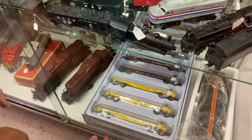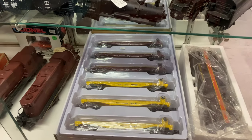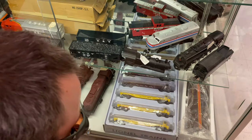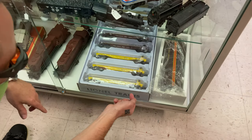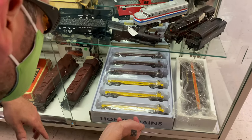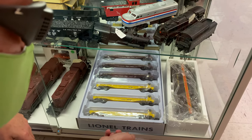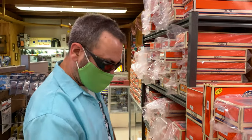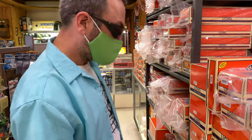Look at this one. Come on down here, Mike. Here's a Lionel train one. I think these are made in Vietnam. I believe Eric's Trains did a review on these Lionel trains that come in these six packs like this. And this actually looks pretty cool. They actually look fairly scale. $120 for all six. That's really not a horrible price for a set of six decent looking flat cars.